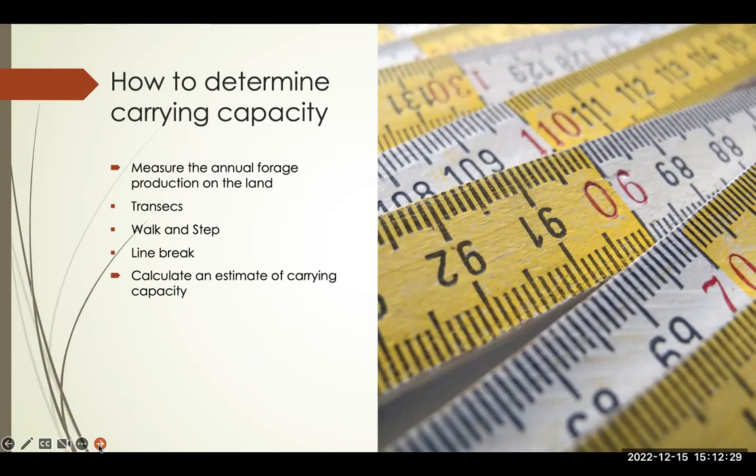And then you're going to walk this line all the way down, listing every plant that you see, but you're only going to go 5 meters away from your transect, from that measuring tape going 50. You're going to go all the way down and then come back and do the same. List all of the plants that you see. That's one method to do this.